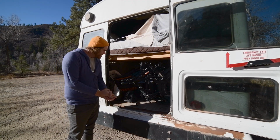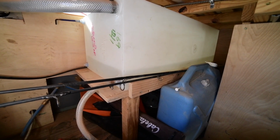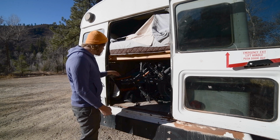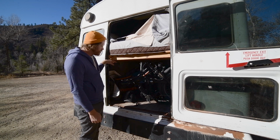This is my garage. This is where I keep all my toys. First, you got a water tank right here. Underneath my water tank, I've got my backpacks, some of my camping equipment and hiking stuff. My wetsuits are back there, and fins and all that jazz. So most of my toys are back there.